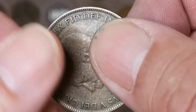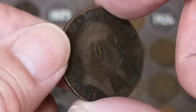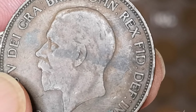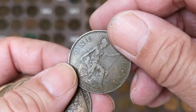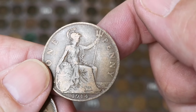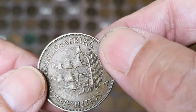Okay, there's a 1962. 1927. There's an Edward. 1904. Still want that 1902 low tide for Edward. 1905 there. No, it's just like a pen mark on there or something. Yeah, I think that's all that is. 1931 anyway. There's a 1921. Oh, the George V. 1914. 1944. 1927. Oh, look at that.